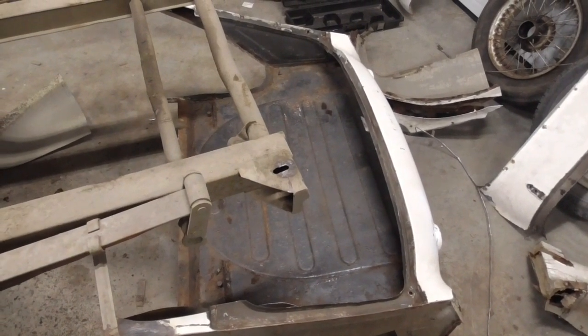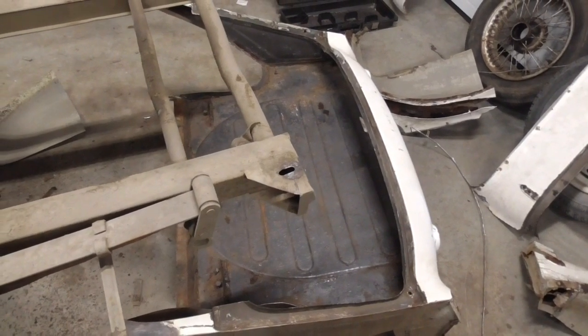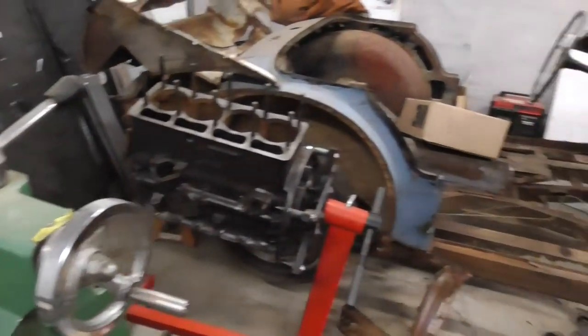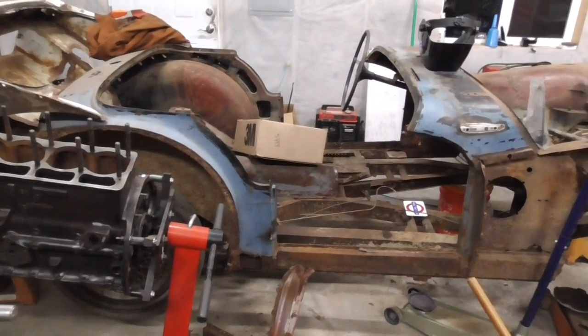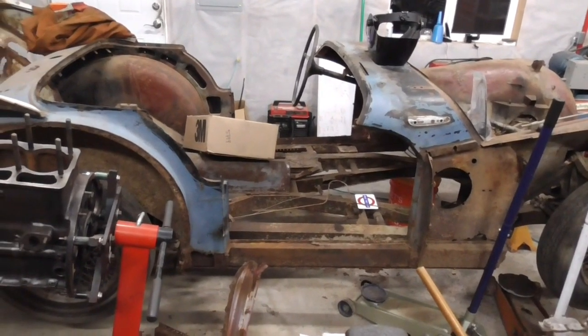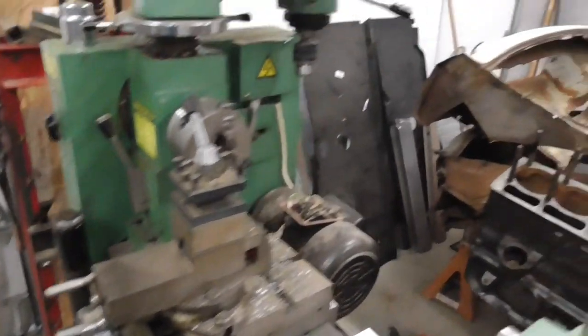So the later floor is going in that car with the tub, and that'll give me just a little bit more room. And at the rate I'm going, with all the hacking and cutting and piecing together, this 55 is not going to be that original. And I want to drive it. This is a driver. So being a little more practical, I think, is the way to go. And there's my new floors.